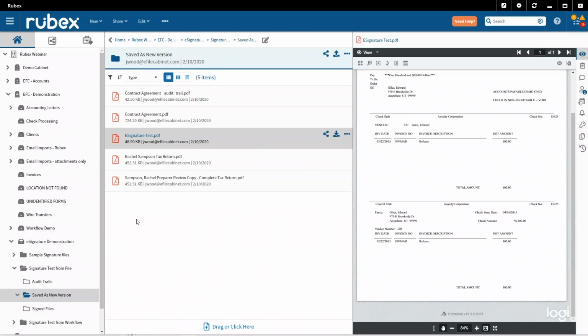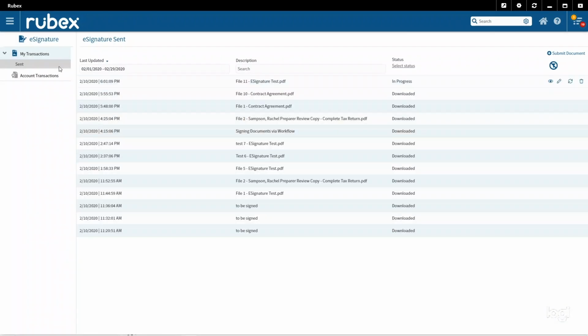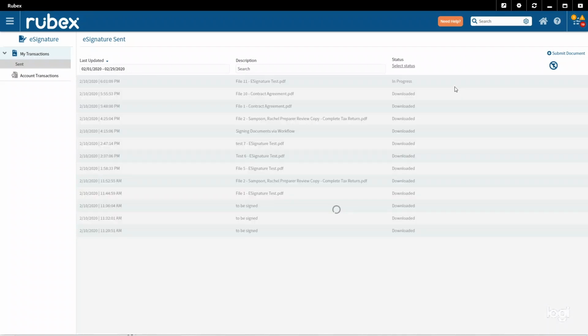I'm going to go back into eFile Cabinet and take a look at this signature transaction. Now, again, remember I said that these signatures are happening a few times an hour. It will cycle through and pull these into my system. But because I want to be very quick on our demonstration today, I'm going to choose to automatically retrieve that. And you'll notice now that that will download automatically to my system.